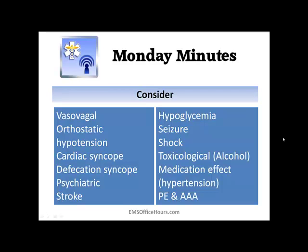So what are some of the things you can consider when you look at a patient that had a syncopal episode, as to why it happened? Most common, of course, what we see a lot of times is orthostatic changes from getting up too soon, okay? Or getting up too fast after sitting or lying down too long. Maybe some sort of vasovagal issue. Maybe it's, again, when they try to move their bowels, that defecation syncope, or cardiac syncope, right? It could be psychiatric in nature. Maybe even it's a sign of a stroke. Okay, a lot of times patients might have a few syncopal episodes leading up to a stroke.